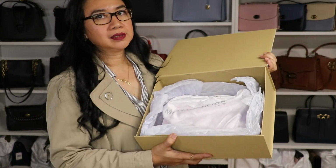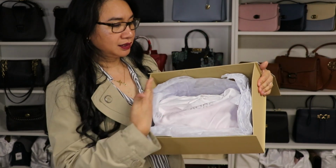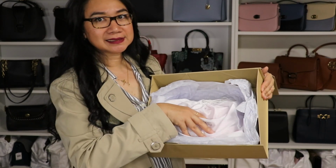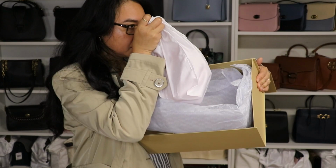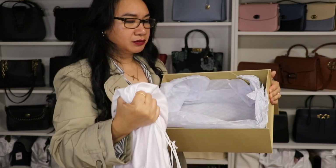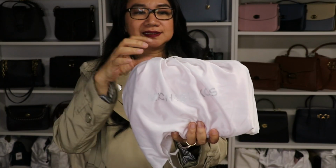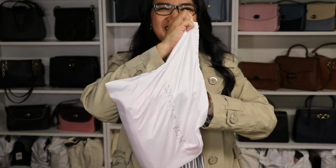Oh, this is not brand new from the factory, I guess. Looking at the status of this box, it doesn't look like it's brand new from the factory. I don't feel any plastic inside, but hopefully it will be a keeper. I hope. I can smell perfume. I hope this is not a return. So, any guesses of what bag I got from their Labor Day sale? It's a Michael Kors bag for sure.